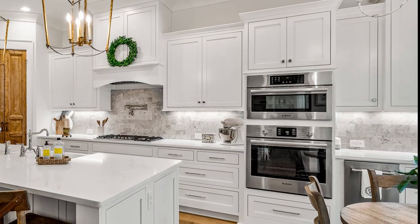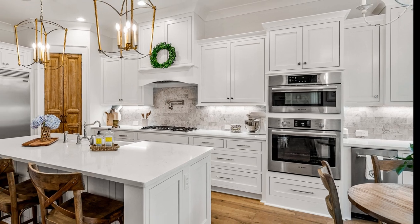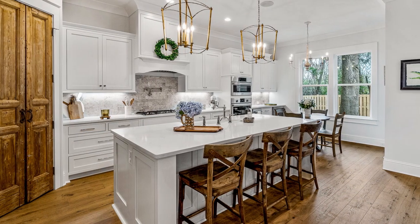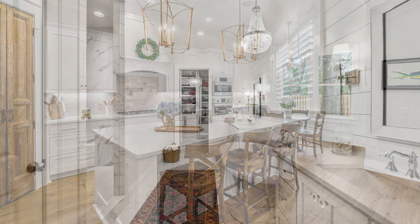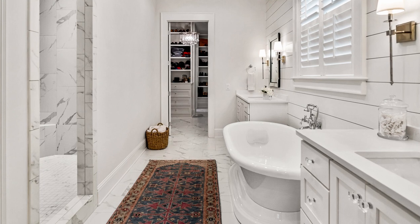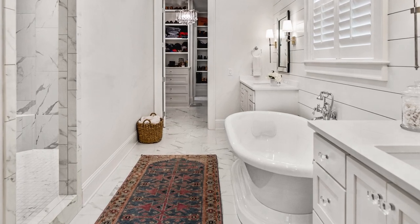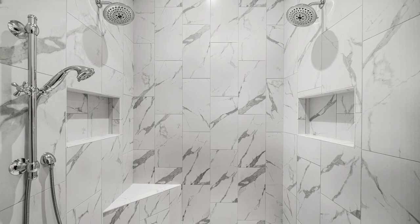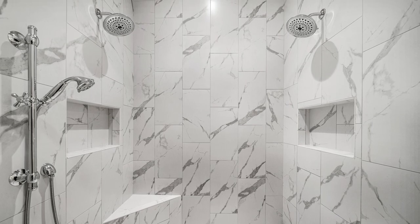Adjacent to the living room, the kitchen features bright white cabinetry and a large center island. Rustic wood pantry doors add contrast and a unique touch. The white cabinetry is carried into the master bath, which has a grand soaking tub centered between dual vanities. A large walk-in shower is covered with marble tile and boasts two main shower heads and a built-in bench.